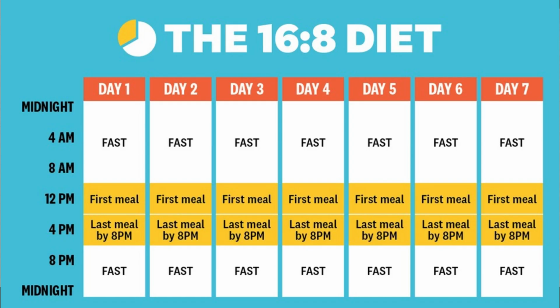You can skip breakfast and have your first meal at noon, between 12 and 1, and have your last meal by 8 p.m. or 7 p.m. The healthier carb swap, okay? What you can have instead of the heavy carbs.